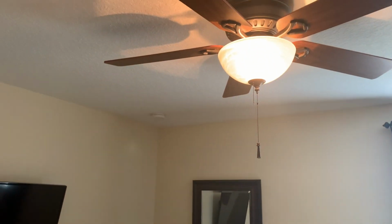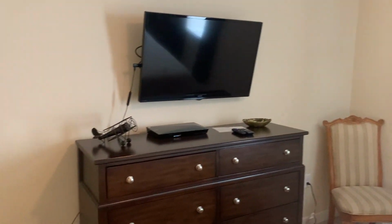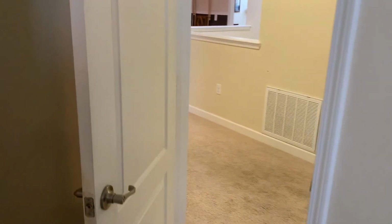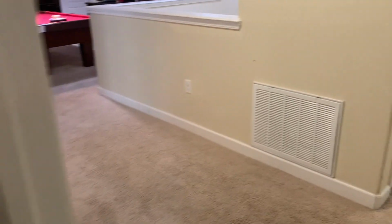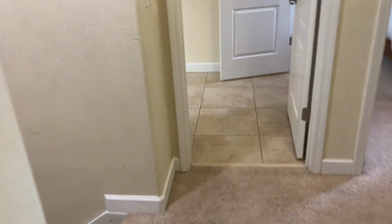I'm trying to allow you to take in all of the goodies here. I like that little aeroplane. Might have to keep that. Okay, so moving on. What else do we have? So there's just a linen closet there to my left.